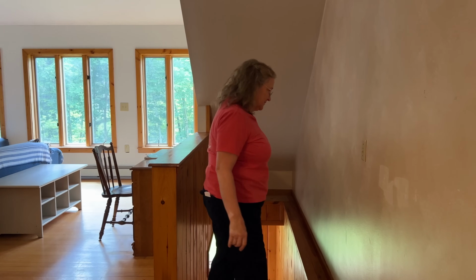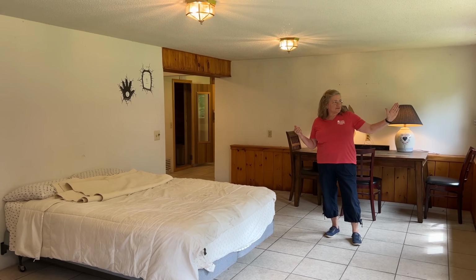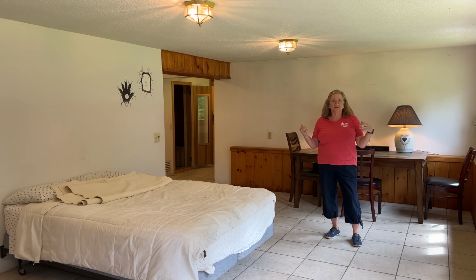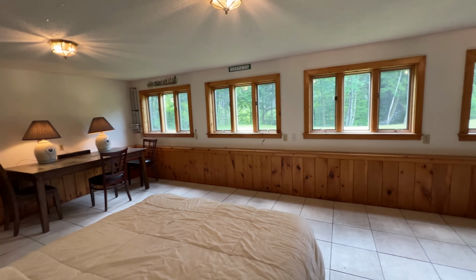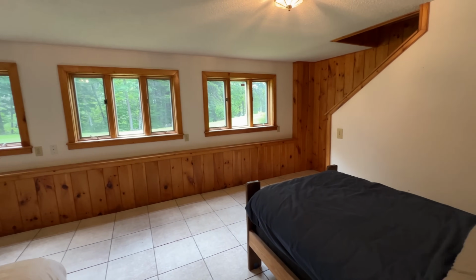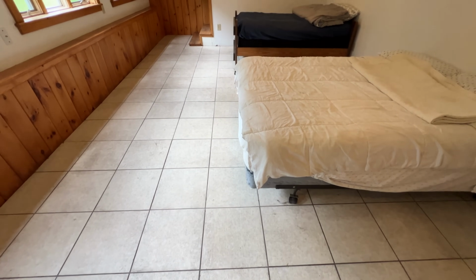Let's head downstairs. Now we're down cellar. As you can see, it is a daylight basement, which I love, the fact that they put so many windows in to make it nice and light and bright here. This would make a great family room or kids play area. There is radiant heat in the floor on this level. And also there's plenty of room for whatever you'd want to do.